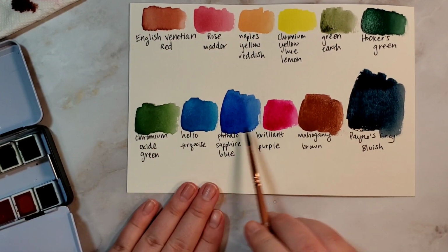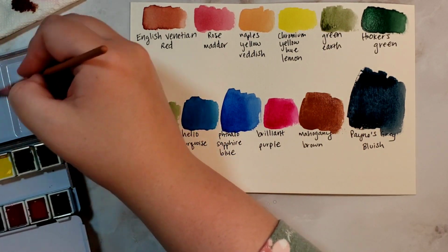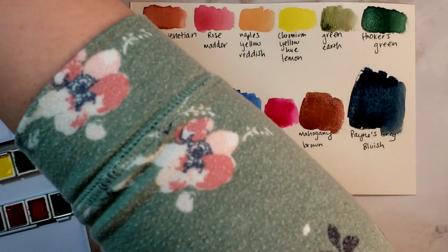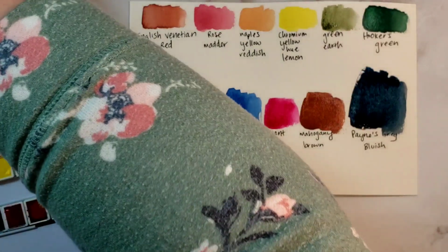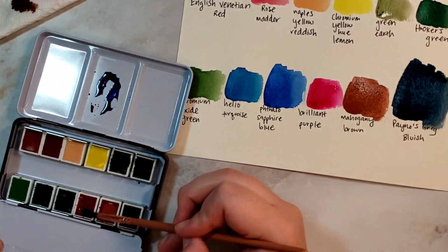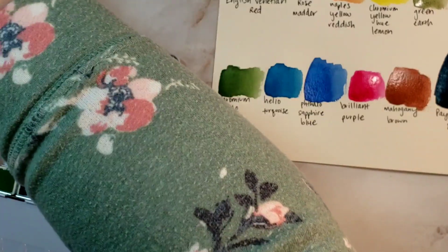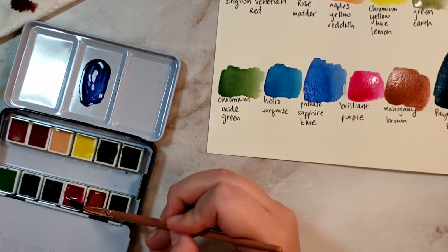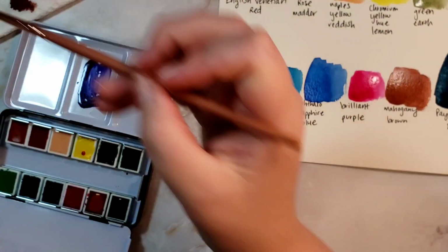If I move it a little bit, I want to mix these two just on my palette here. And see what it comes up with. That blue is very strong. I'll move this over so you can see. Get some more of this one. I think this can be a really pretty purple. I just want to get more of that. There we go.